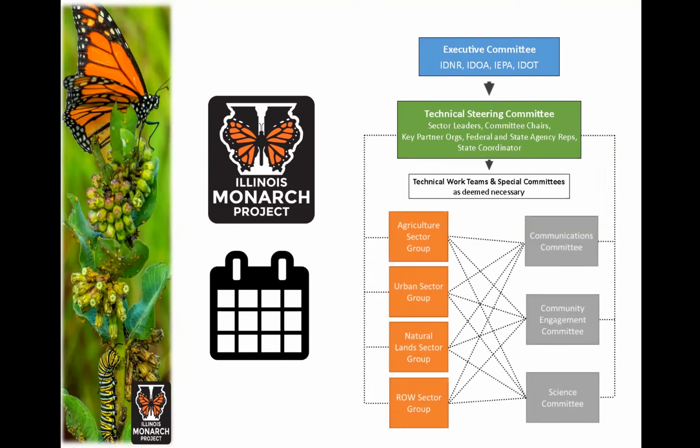And so each one of the sector groups has met individually as well, developing their own action initiatives that will help everyone work together. I've sat on the agriculture sector group since its inception. With the science committee and the community engagement and communications groups, they all kind of fill in as well, doing similar work. And so we're trying to promote and support voluntary conservation action by private landowners. We want to support regional, national, and international monarch butterfly conservation strategies. You can see here how each one of these groups is working together for the one sole purpose of the Monarch project.